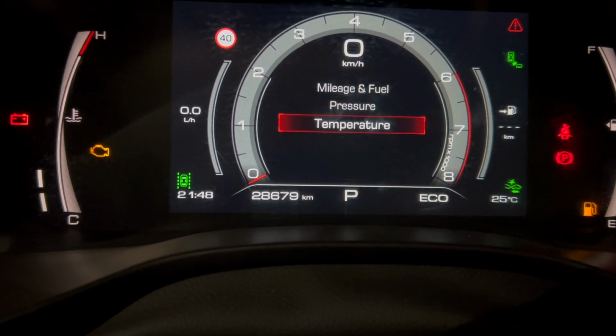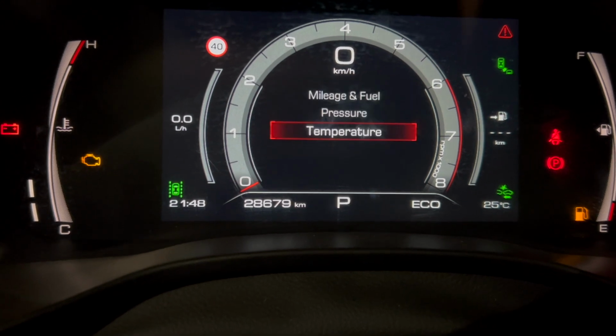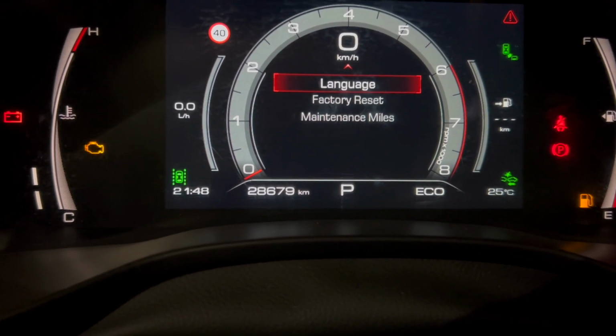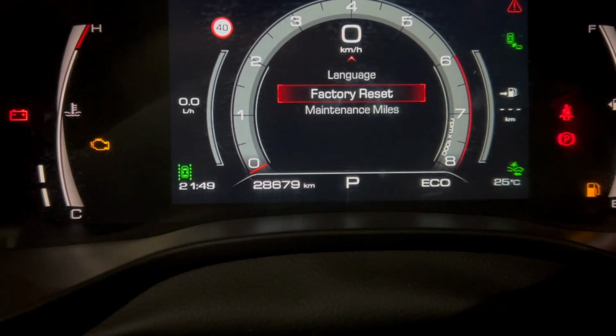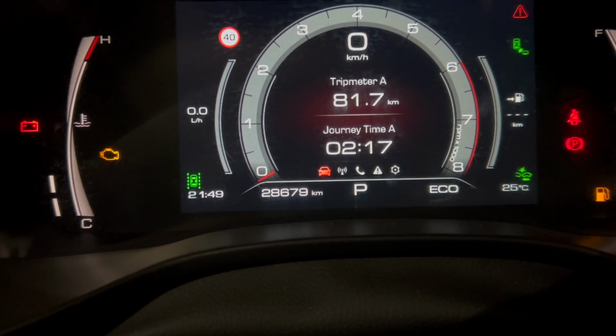Then temperature, you can choose if you want to use Fahrenheit or degrees Celsius, and of course in South Africa we use degrees Celsius. Cool. Let's continue. Your language obviously, and then you can reset everything, and that's pretty straightforward. Back to manufacturer settings. That's something interesting that a lot of people were not aware of, that I just thought I should throw in there.